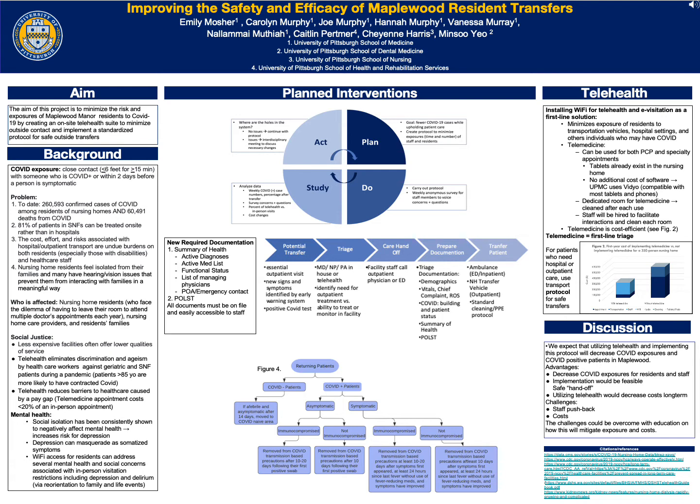UPMC uses telemedicine software known as Vidyo, which is compatible with most electronic devices. Maplewood Manor also already has tablets. The only need is Wi-Fi and locks for equipment security. Maplewood Manor will have a dedicated telemedicine room, which will be cleaned with bleach wipes between uses. We would also hire 3 nurse telemedicine facilitators for the 350-person building.